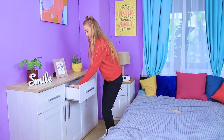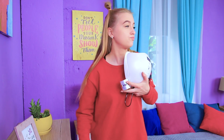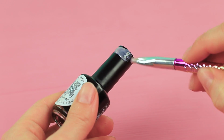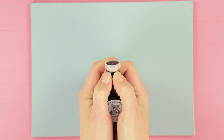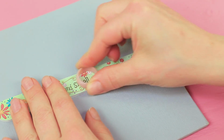Cindy isn't any better than I am. I can make my own ring from regular gel nail polish. Apply gel polish to the edge of the cap. Dry it with a lamp. Remove the hardening ring. Degrease it beforehand. Polish the ring with a nail file.